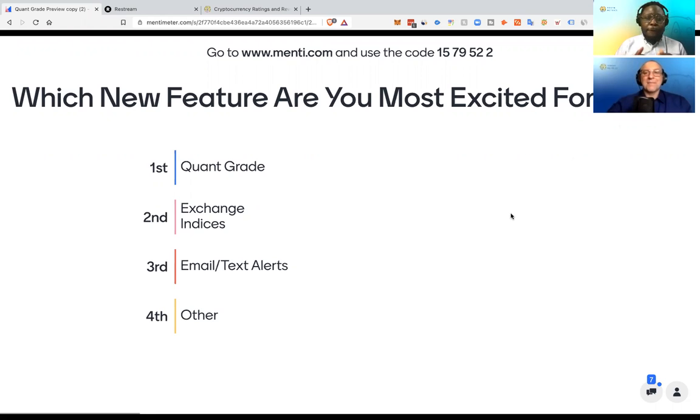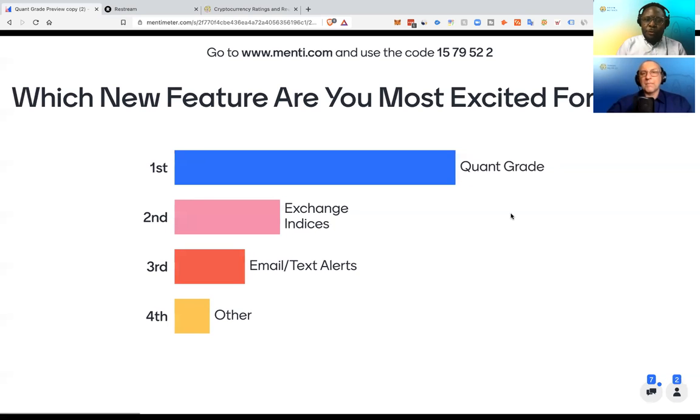The options are the quant grade. That's basically the trader grade too, since it's all based on quantitative data points. Then the new exchange indices. Third, this option is coming probably next week, but definitely by next month, I would say in 1 to 2 weeks: email and text alerts, being able to get alerts whenever there's an update. This will help people save a lot of time. And the other option is other.